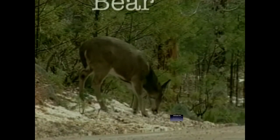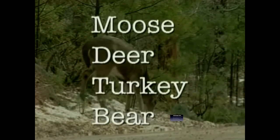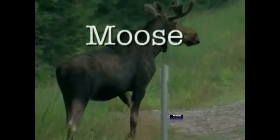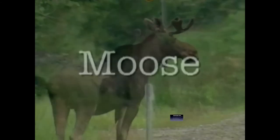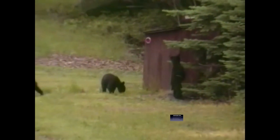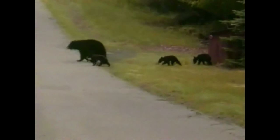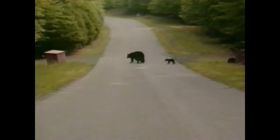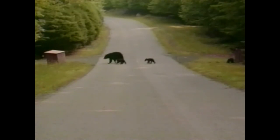There are 4 wild animals that can cause significant vehicle damage or personal injury. The following video focuses primarily on moose. But keep in mind, you're more likely to hit a bear, a turkey, or deer on New Hampshire's roadways. If you want to lessen your chances of hitting a wild animal, please listen carefully to and abide by the following safe driving instructions.